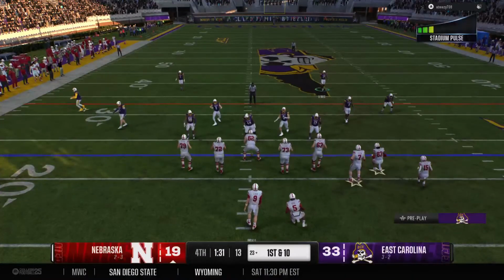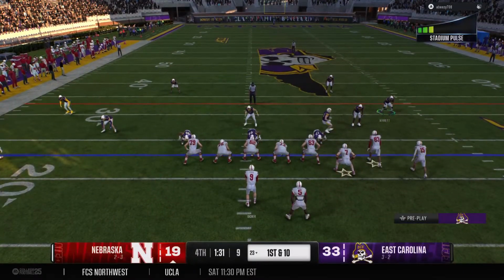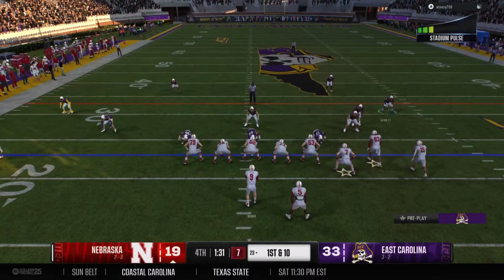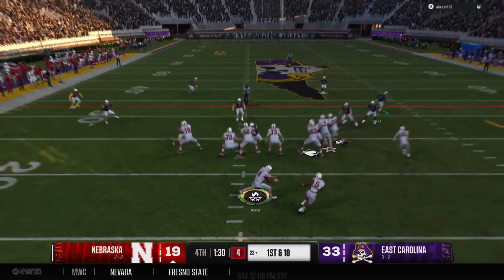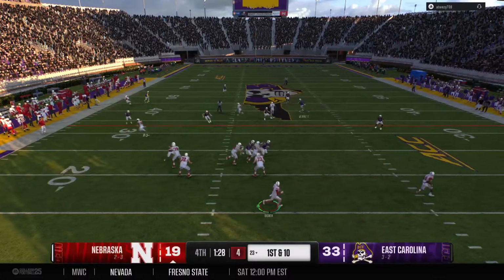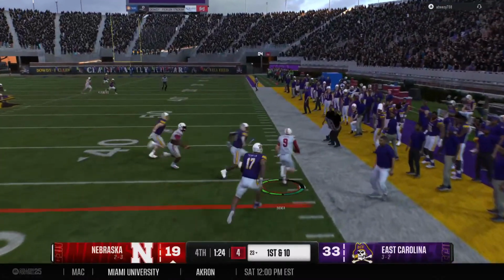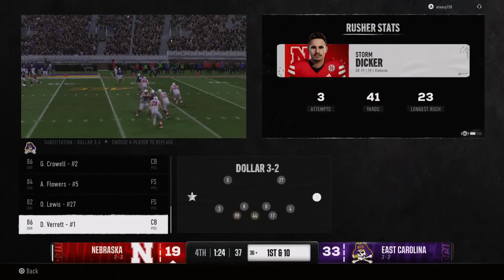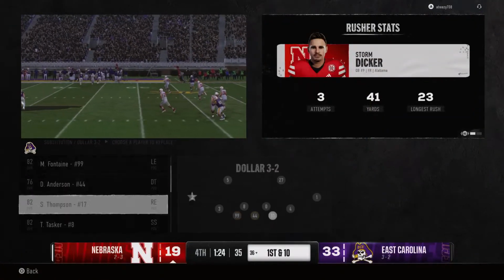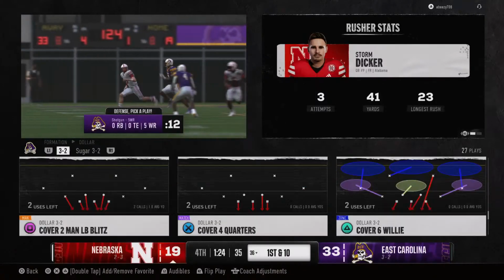The Cornhuskers ready to go back to work on offense. He'll start this drive firing. Flushed out of the pocket. Going to try to get it himself. He's run out of bounds, but not before turning in a big pickup and moving the sticks for a first down. And a first down for the offense.